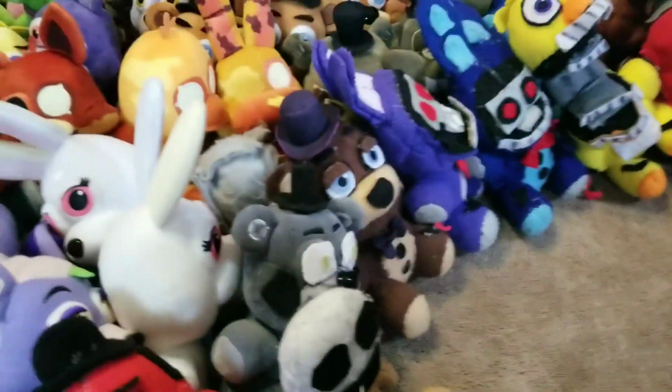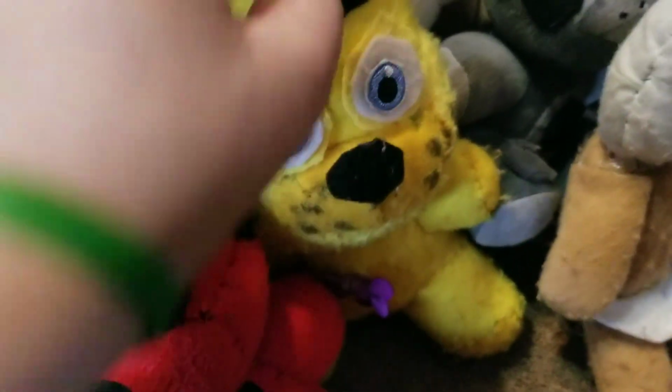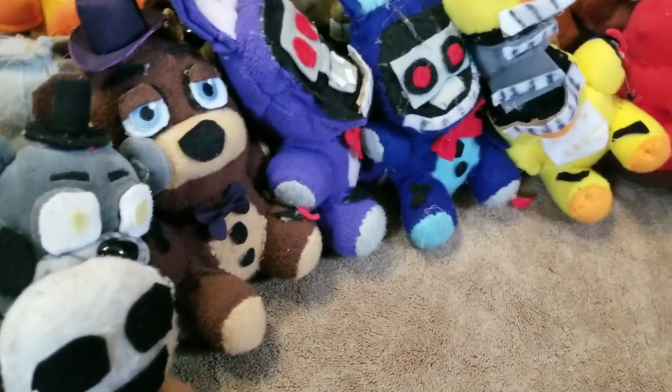I promise you, I will try my best to make Bon-Bon next time I try to make a plush. Probably Black Hawk Bonnie goes first, so yeah. Let's just count this as a FNAF World plush. Which is Freddy Fredbear. Now, piece of similar plushies.